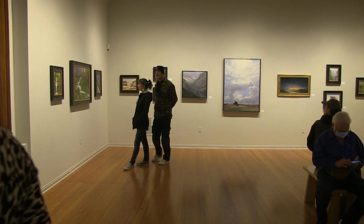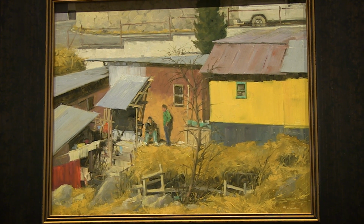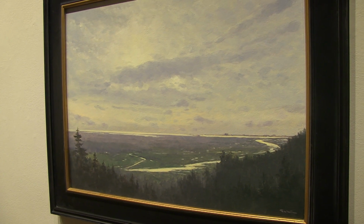We're here with Stock Schlueter, one of my favorite painters, to look at his beautiful show in the Morris Graves Museum of Art. Hi, Stock. Hey, how's it going? So far, so good. This all looks so beautiful. Can you tell us a little bit about this show? What about this collection? A lot of painters paint kind of the same painting over and over. This encompasses many subject matters, and even styles of painting. I've been at it a long time. I like to paint life.